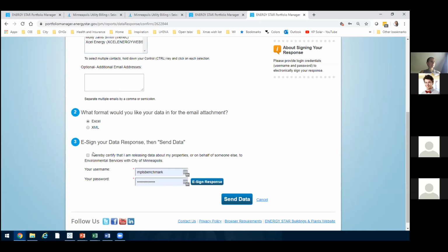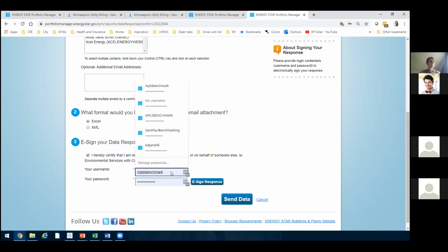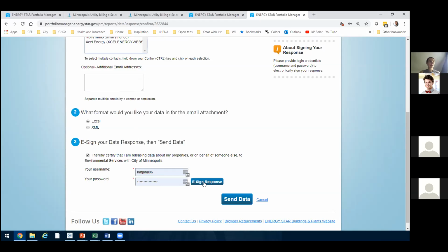And then this last part, it's important to click this checkbox that says, I hereby certify that I am releasing my data about my properties to the City of Minneapolis. You need to enter your username and password and click e-sign response.